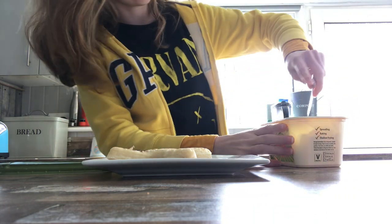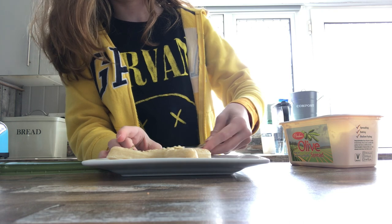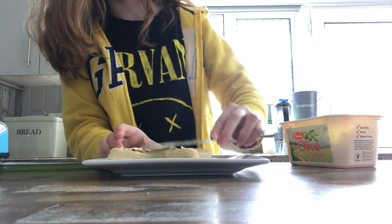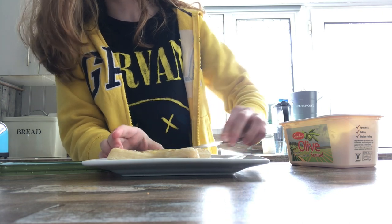So, let's put my butter on the crumpet. Oh, smudging his beautiful face. Dear me. I'm really bad at buttering. It's quite embarrassing, actually. There we go. He's actually well done.